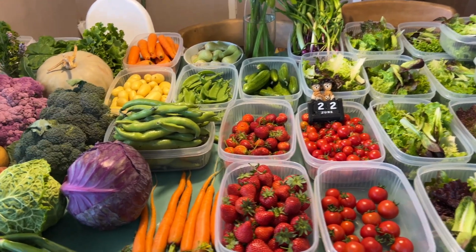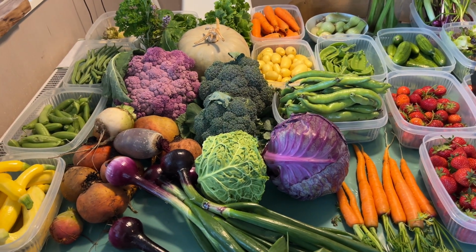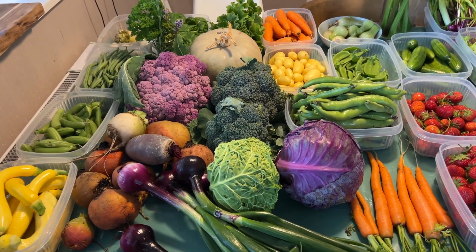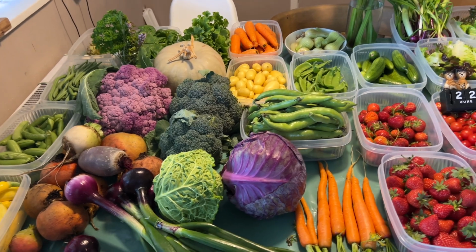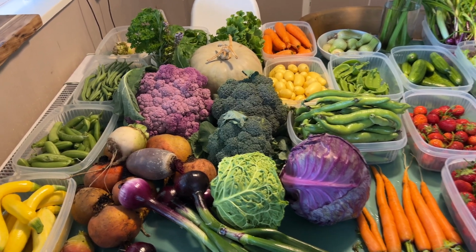So we're now at that sort of boring stage of gardening for me, when everybody's doing the same thing. But try and keep interested. I get much more interested in extending the season than I do at this time of year.